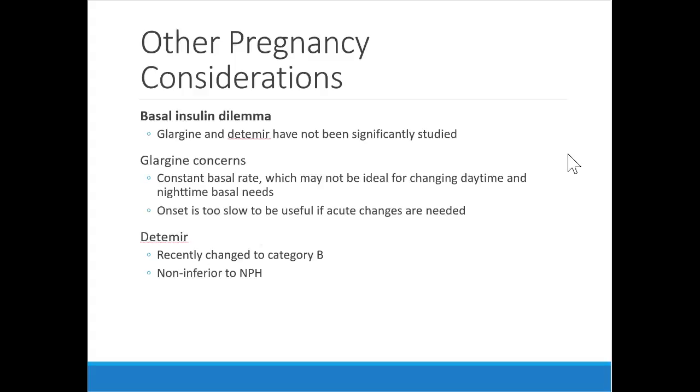I talked about glargine and detemir not being significantly studied already. The thing about glargine too is that it's such a constant basal rate that a pregnant patient can have various dynamics in their needs for insulin, and having that constant basal could put them at risk for hypoglycemia. Also, if you need to make an acute change in the patient, the onset is much too slow. So sometimes the medication itself is maybe more of the problem, that they just haven't been studied all that much.